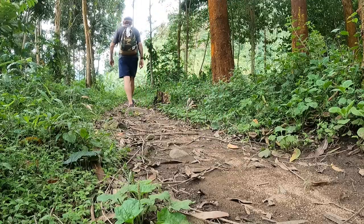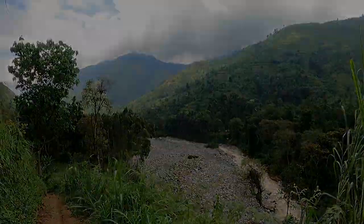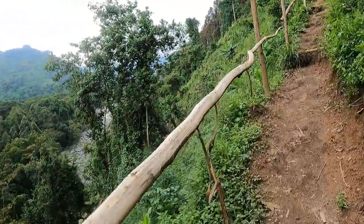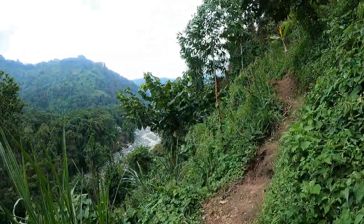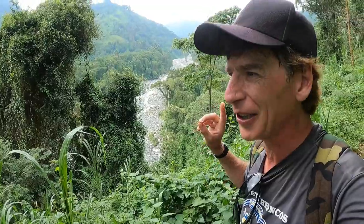So I can hear chickens and people up ahead, and I can see a few houses. So I'm guessing it's a little village. So this is going deep into the forest. I mean, it's fantastic views and it's nice, cool climate. Anyway, let's go a little bit further.